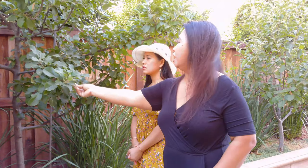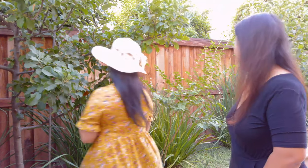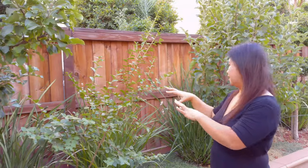Yes, pagkatapos ng fruiting, nagko-concentrate na siya mag-insulate para sa next season. I see. Ang galing naman. So, and then, just keep it green.